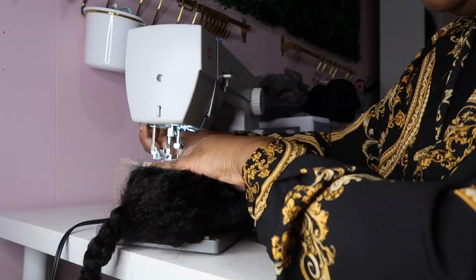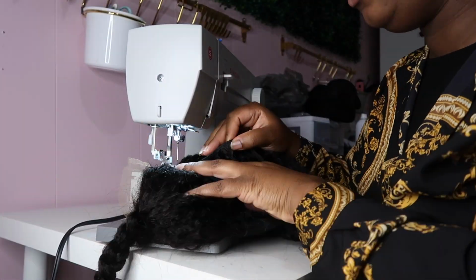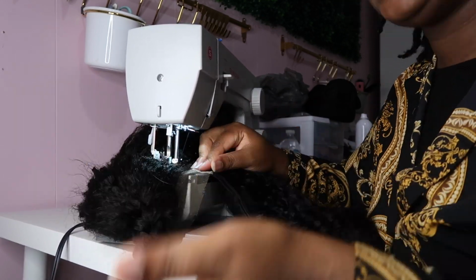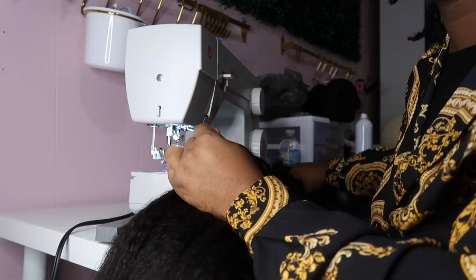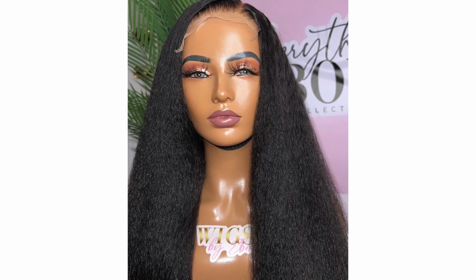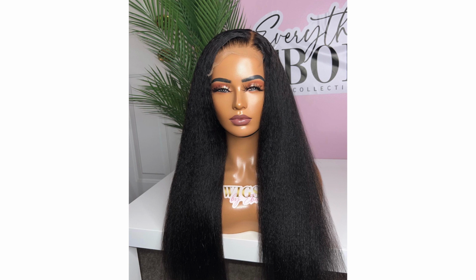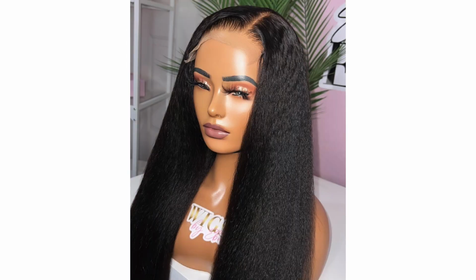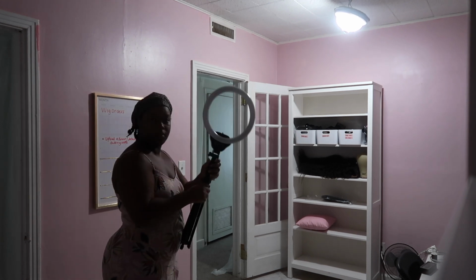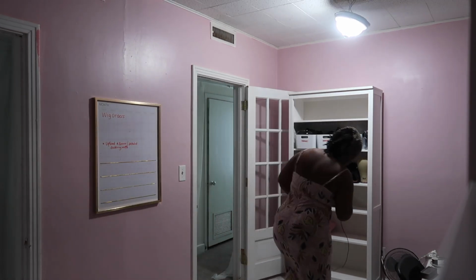But yes, I am basically just recording myself making the wig, and then I realized, y'all, sometimes I be making wigs and then I never come back to give y'all the finished product. So these are just a couple photos of what that wig ended up looking like. Oh my gosh, I absolutely love the kinky straight wigs.